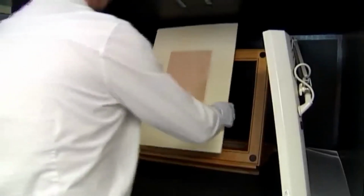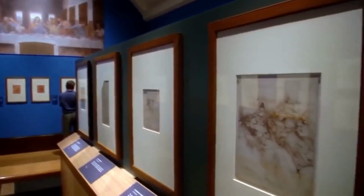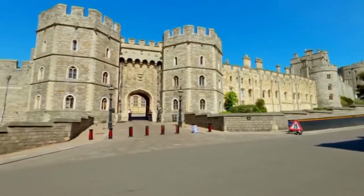We reveal the secrets of Leonardo da Vinci's drawings hidden within the royal collection. Can you imagine the changes in the course of modern science that might have come about had we discovered them earlier? And we glimpse inside Windsor's coronavirus bubble. Like everybody, the Queen has had to make sacrifices during lockdown.